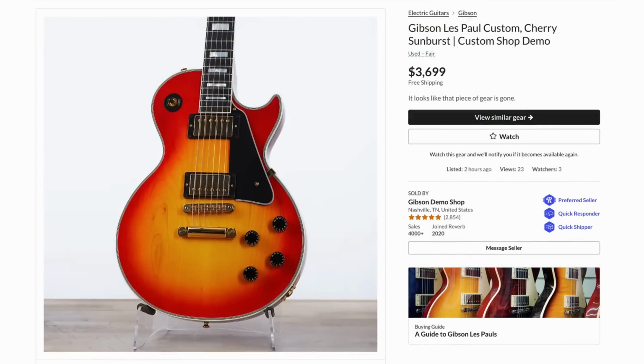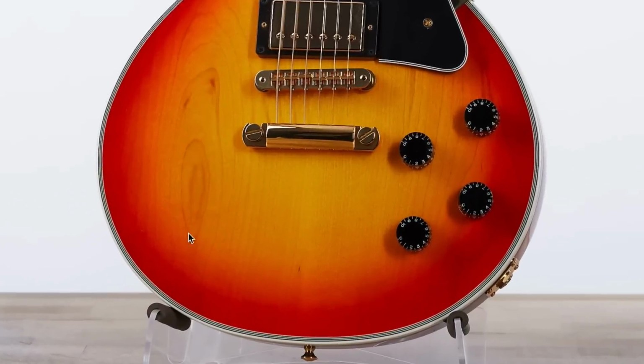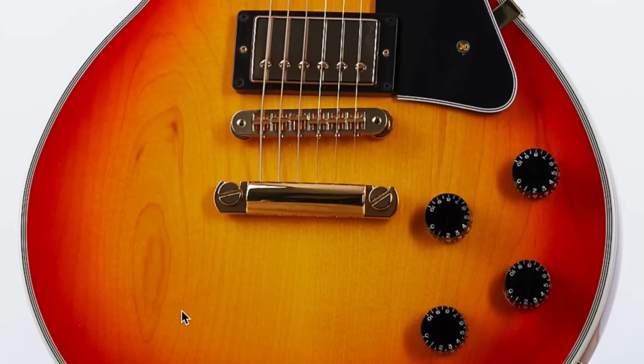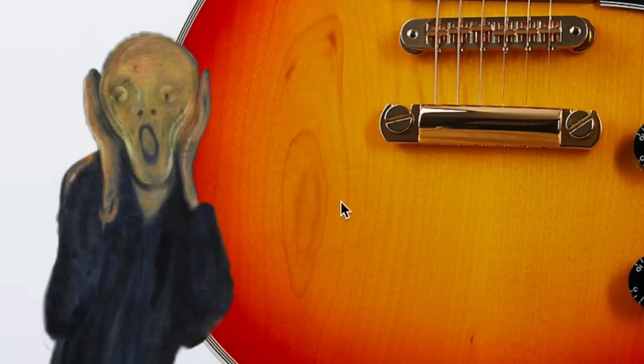As far as the sold listings, look at this thing. Had I not known any better, I would say that's a mint condition Norlin era Les Paul Custom. But then I'd be like, ah, two-piece maple top. Of course it can't be Norlin era. But I would nickname this one like the Scream or something, because you've got upside down eyes going on here and he's going, ah!